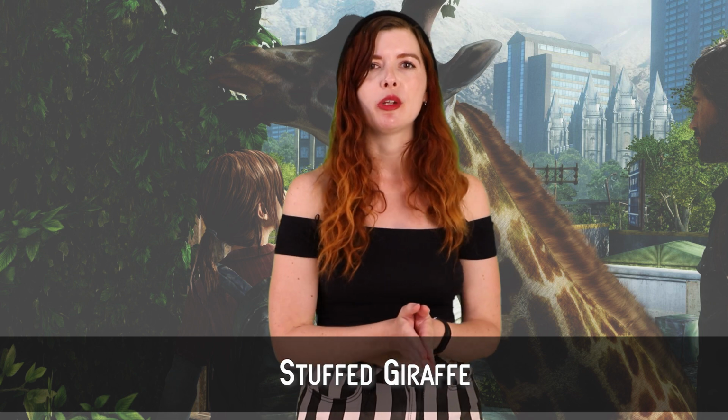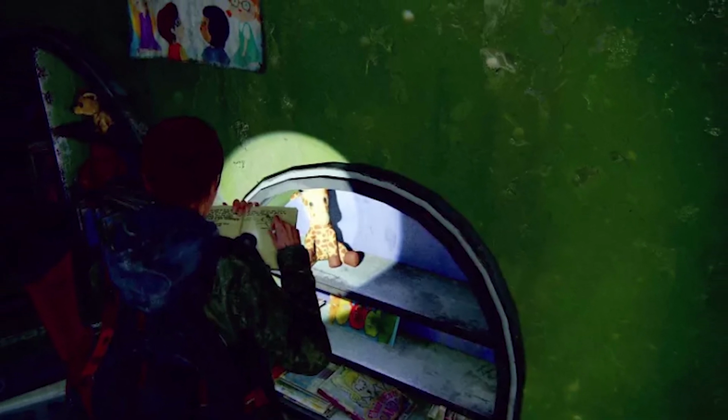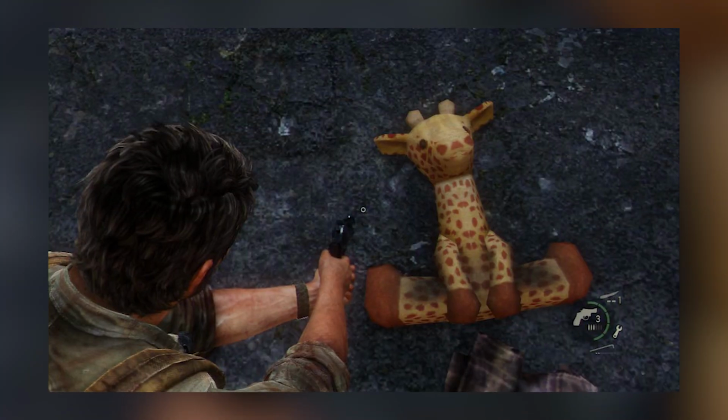Number 5. Stuffed Giraffe. The stuffed giraffe you find in the children's play area is definitely a reference back to the original game and the symbolism of giraffes, which represents both childlike innocence and the life goes on and always finds a way.